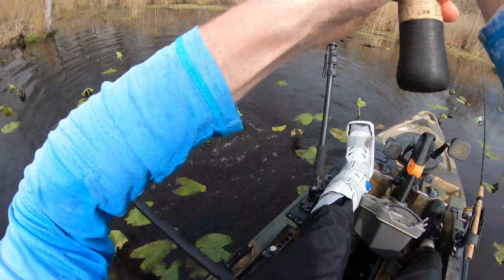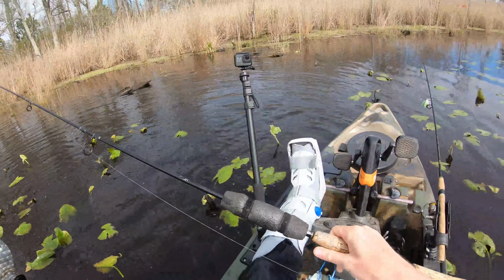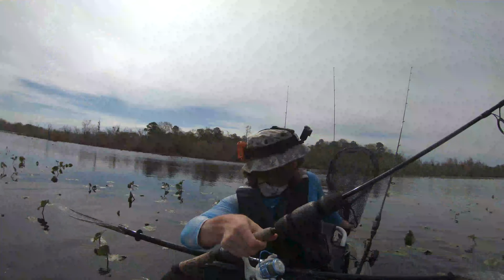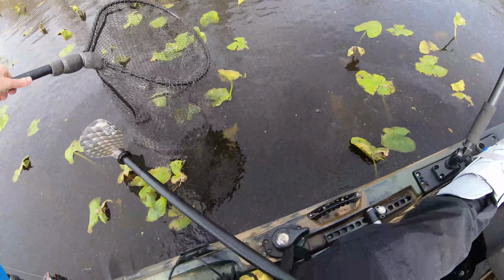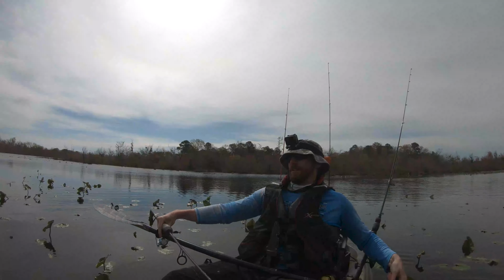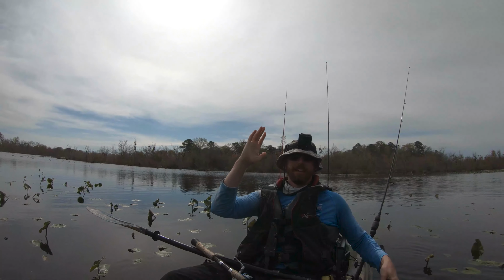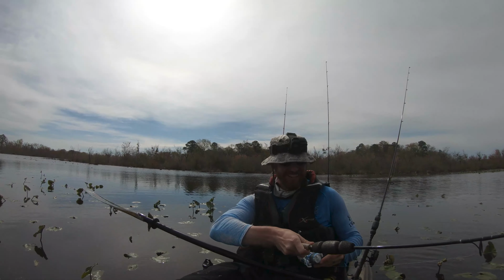Oh, that's a big one. That's a big one. God bless. Folks, when I tell you, it has been a grind for me today, I mean it has been a freaking grind. That's a good fish though. I have been trying everything to catch these fish.